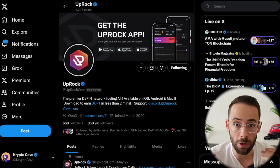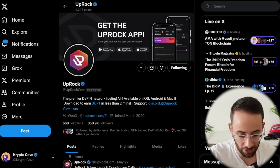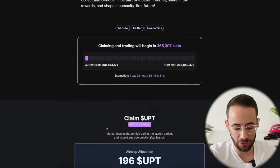Let's start off with the Solana ecosystem and the Uprock token. This one is going to be launching in 2 days on May 30th. But if you staked Jupiter tokens and voted with them, you can now go connect a wallet and check to see what your allocation is going to be.